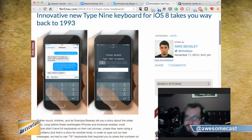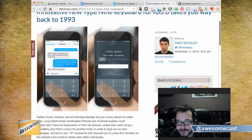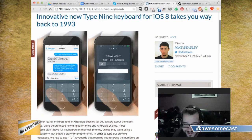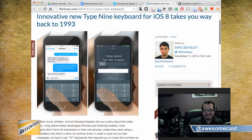So hello would be like 4, 3, 5, 5, 6. Is there a primer on here that shows you how to type hello and certain words, like teaches you T9? I think there is, yeah, there's like a, that's amazing.